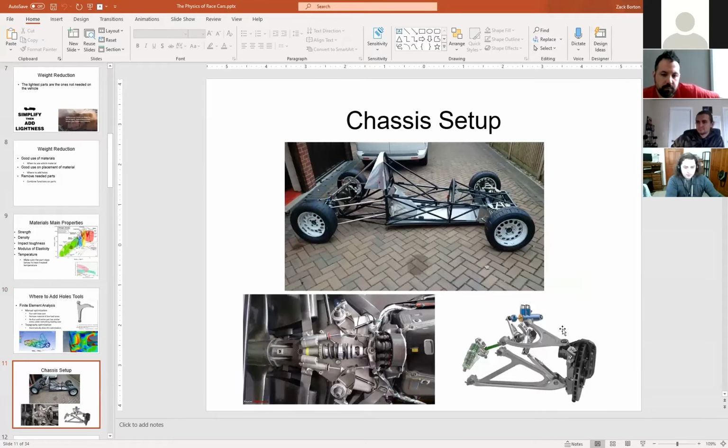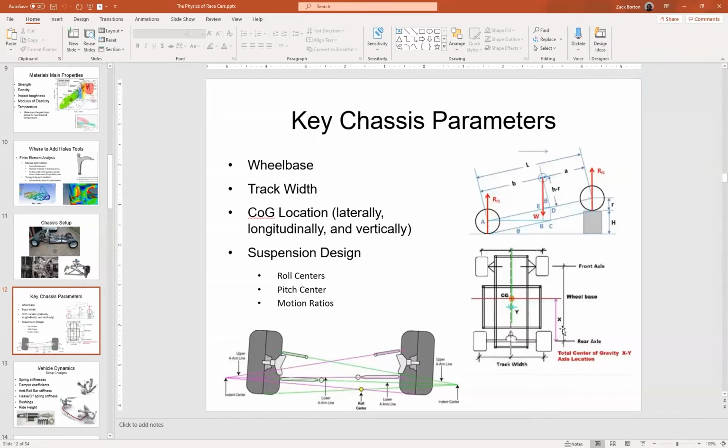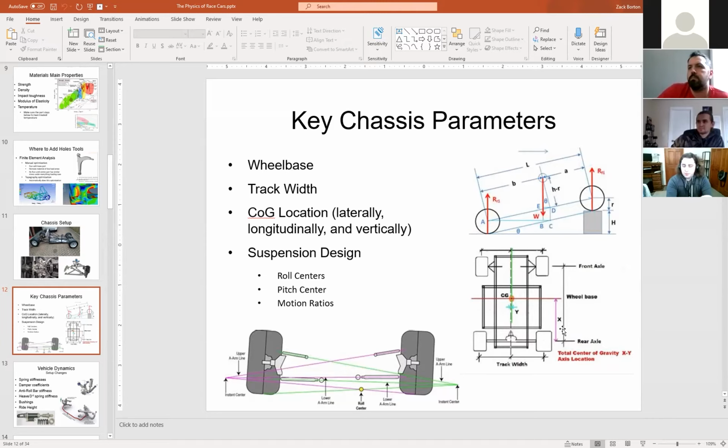So, chassis setup. This is going to be your springs, your dampers, your control arm geometry, and your actual chassis. Key parameters: wheelbase, which is the front axle to rear axle distance, and track width, which is your left tires to your right tires. Why is that important? Because we need to understand where our center of gravity is, and how it is going to impact the tires as we're going around corners. If we have a really long vehicle, then as we move around, the load will change less between the front axle and rear axle versus a really short vehicle. Conversely, that makes it a lot harder to turn.